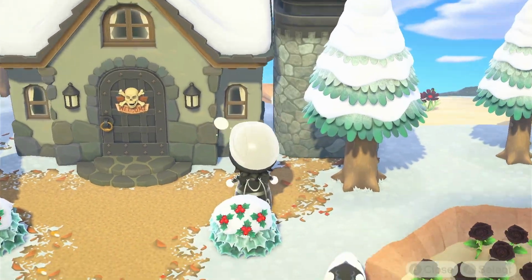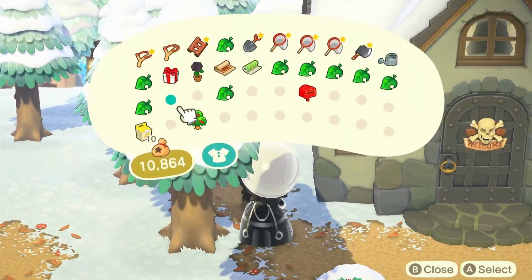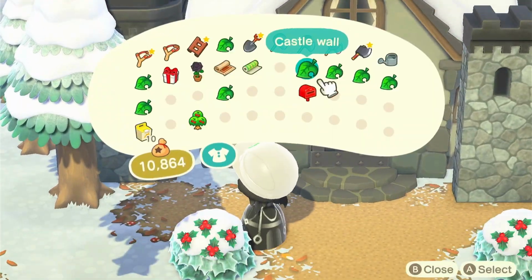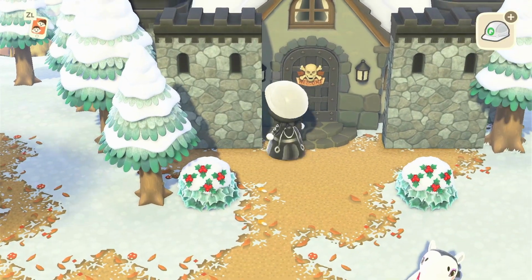But before I do that, I place the actual furniture, like the castle tower and the castle walls, that will be the mask of the house. Is that how you say it? Well, it's kind of what I'm hiding my house behind.